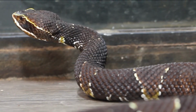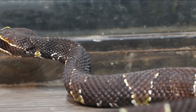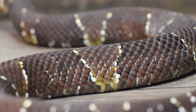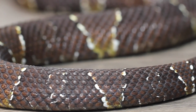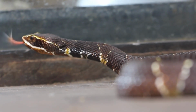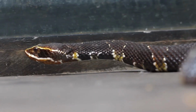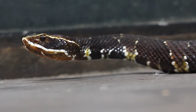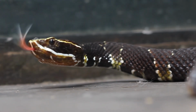There are different species of Cantil, which were once subspecies of this one. Cantils are born with bright greenish, yellowish tail tips, which they use to lure in prey. This behavior is called caudal luring, sticking the tail straight up in the air, wiggling it around like a worm to attract prey. As they age, the brightness of this tail coloration fades a little bit, but in my experience, this fading isn't as drastic as copperheads and cottonmouths.